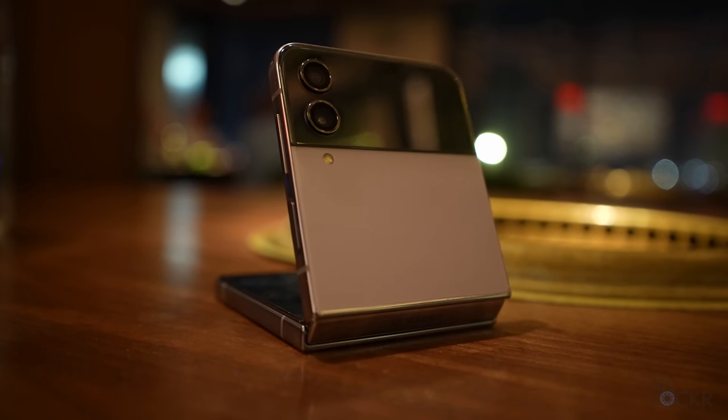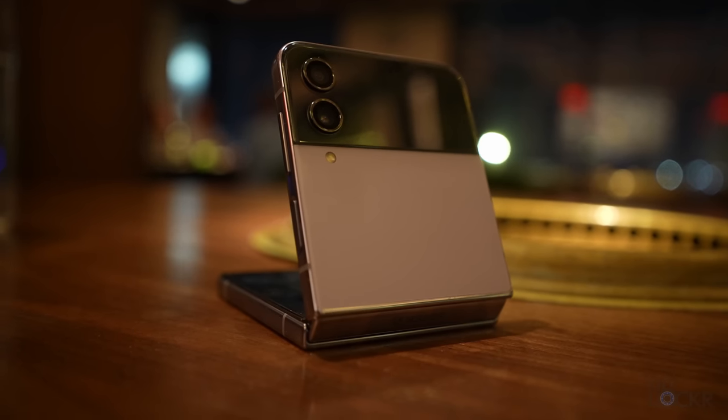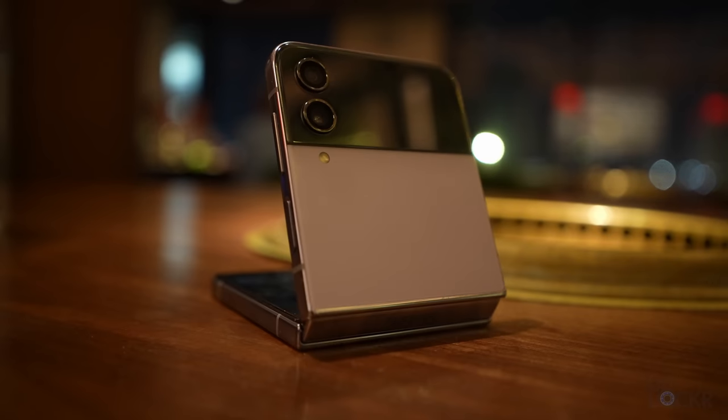And now, of course, the other thing that this folding ability allows you to do, especially on this device, is that it allows you to shut the phone with some vigor for a very satisfying close.